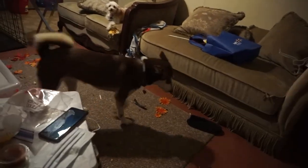Right now, if they do get hungry in the middle of the night, I'm going to leave the Pet Plate chicken there with water, of course, and see if they like it. If they get hungry, they can eat that during the nighttime.